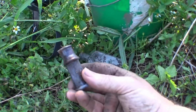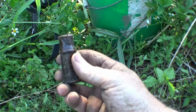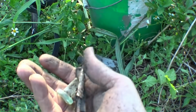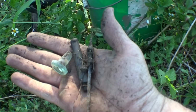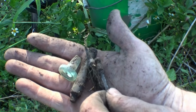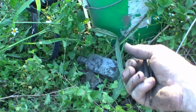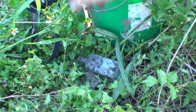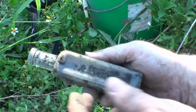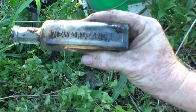Just pulled this one out a minute ago. It's a sharpened dome Baltimore, a little six-sided medicine or poison type bottle, some people call them. A couple other little things there: a glass stopper, pipe stem, hard rubber or gutta percha, part of an old glass syringe. You see it's broken up there. But put that in my bucket anyway so I don't lose it. Yeah, a nice New Orleans medicine bottle. Oops, sorry, bumped the camera. I.L. Lyons & Company, New Orleans.